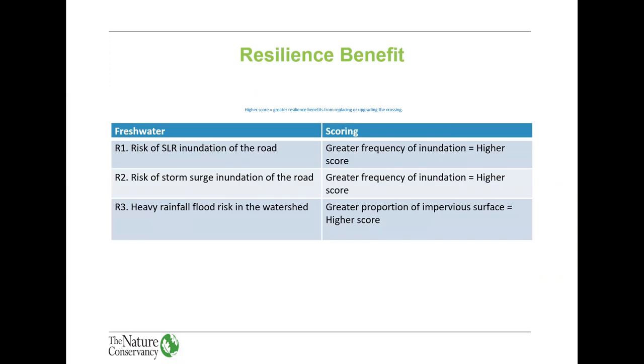And then for the resilience benefit, we used the Cornell culvert capacity model, which was developed by Cornell University to look at at what point a culvert, with storm volumes, starts to overtop and then overtop the road. We use that as the basis for resilience scoring, looking at some of the inundation on either the road or the culvert, and then looking at the risk at the watershed level. Next slide.